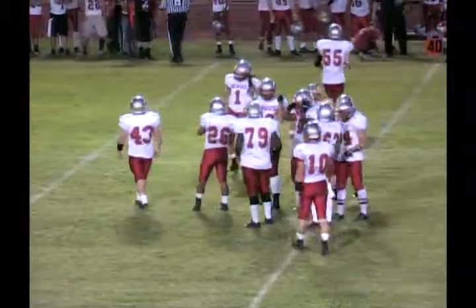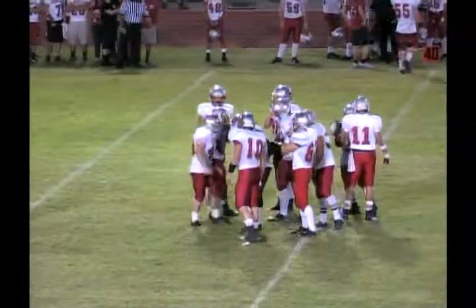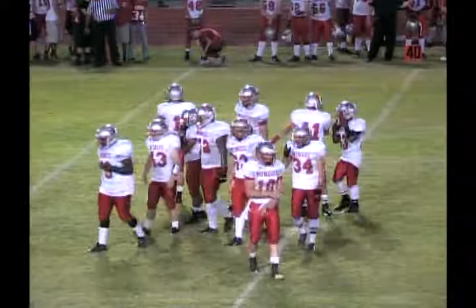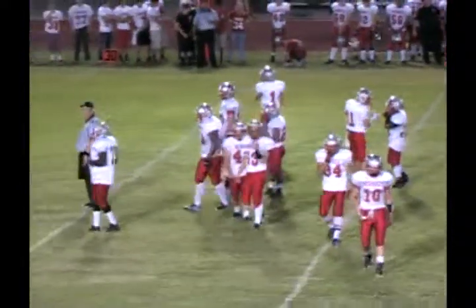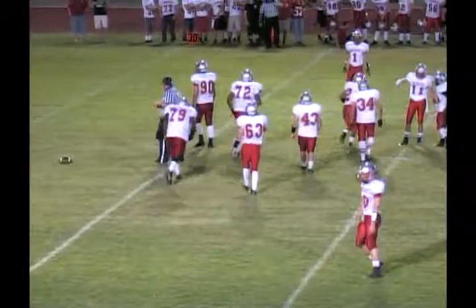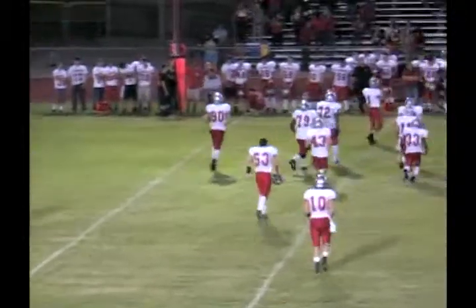Mingus has got to feel like there's something going on with their offense. They're not running this ball in the end zone against Cortez, having such short yardage to work with. Well, Cortez so far this year is winless. They've given up 161 yards on the season, only able to muster 21 points so far. But so far, their defense has been playing pretty decent.